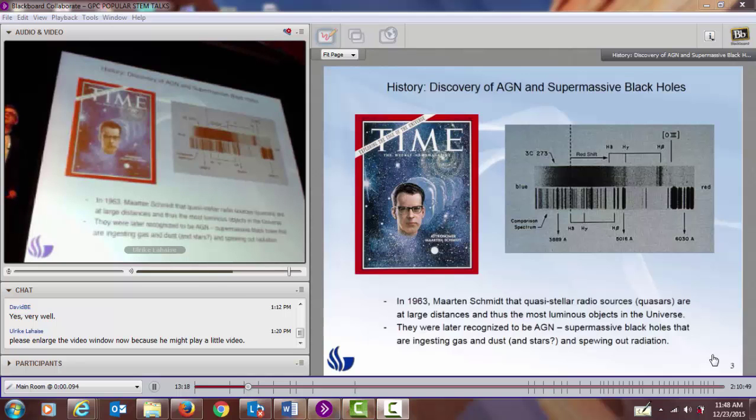How many people in the room know what a spectrum is? Show of hands here. All right, so you know what a spectrum is. Basically, you take light and you spread it out to its constituent colors or wavelengths. Okay? And they were puzzled because the emission lines they saw, these are just radiation at specific wavelengths due to electrons jumping around in atoms.